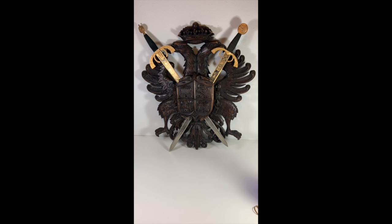Today I wanted to talk to you about this really cool stuff that I have found in the past, and I have one with me now, and that is these old wall shields that I think are from like the 60s, the 70s era, that time frame.